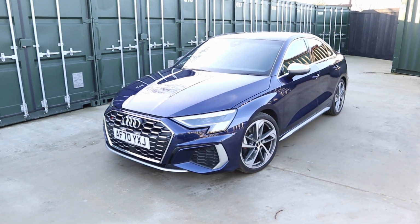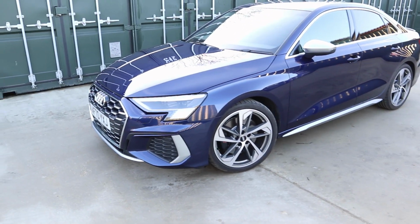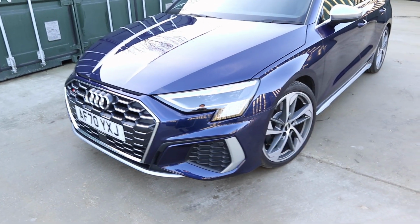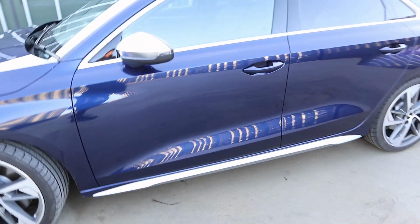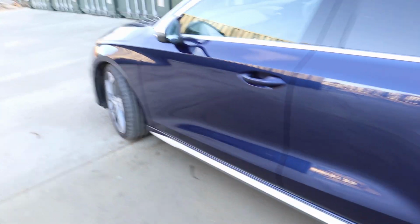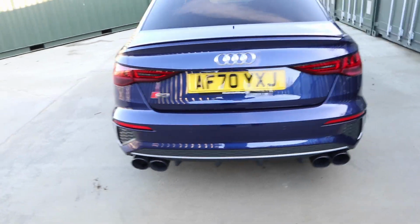There we go. How much better does this look? I really am a fan of black styling, but when it's clean like this, the chrome, not so much the chrome grille, but the aluminium trims around the doors and the side skirts, it just pops and it looks really nice. And I think Navara blue is one of the few colours that works very well with black styling and alloy styling. But it's just such a nice colour.